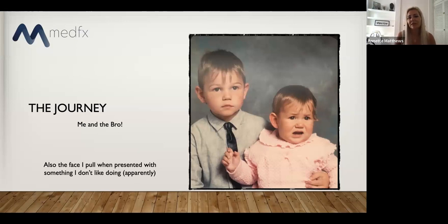So that's always good. That's just a nice little picture of me and my brother. Again, he's probably squeezing me or pinching me or doing something on that picture there I wasn't very happy about. But ultimately, that is pretty much the face that I pull most mornings before I have to do something like this, because I'm always out of my comfort zone.